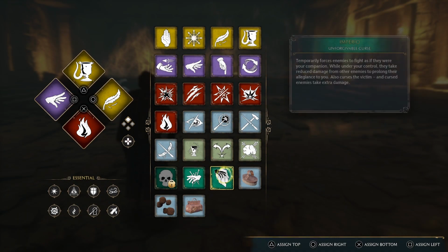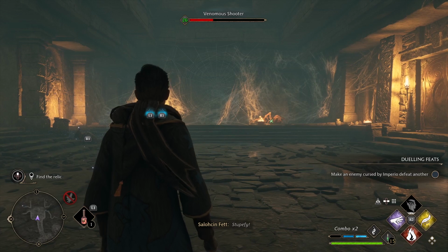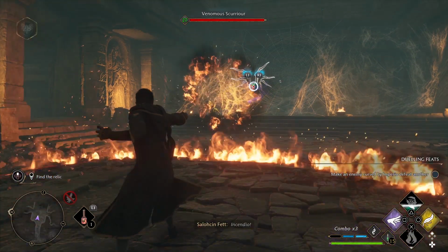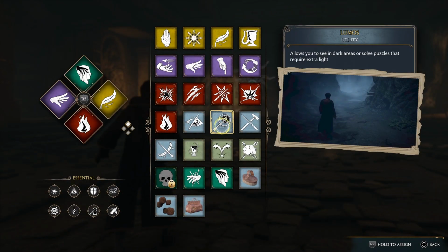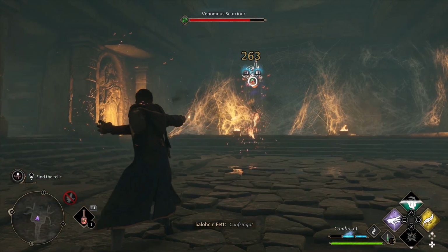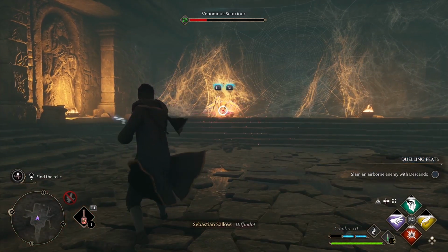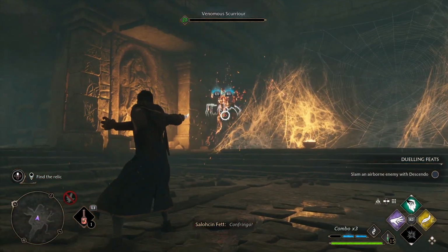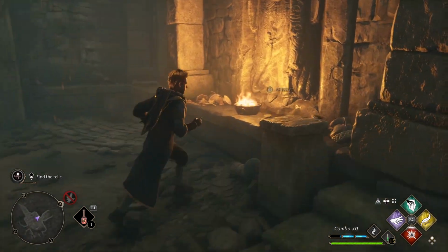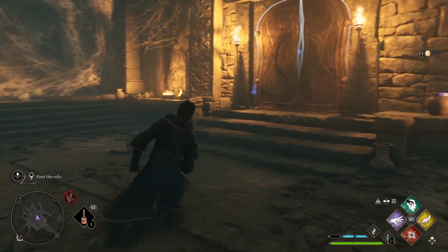You know what? Oof. They want us to test it out. Okay, so he's basically on our side. Nice. Incendio. Oh wait. Confringo. Depulso. Leviosa. Bingo. Confringo. There we go. Alright, let's finish him off. I'm like, slime an airborne enemy with Imperio. Okay. Revelio. Okay. Let's see. Anything else? Depulso.